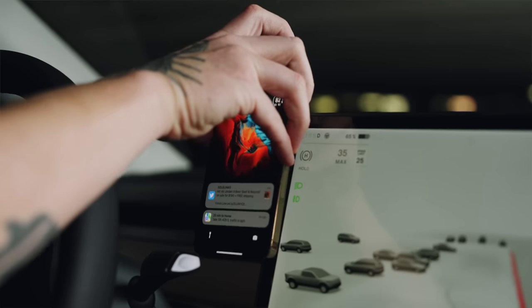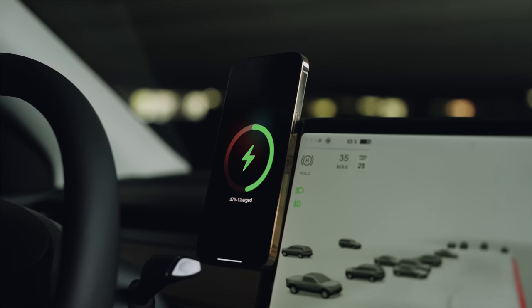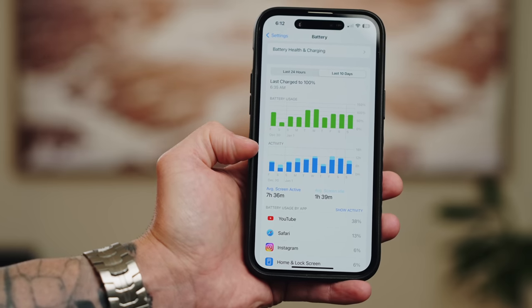Software also plays an important factor here. And iOS 16, in my personal opinion, has gotten worse and worse with battery life with each update. When I first got this phone, battery life was incredible. But as of today, I'm getting better battery life on my Galaxy S22 Ultra.